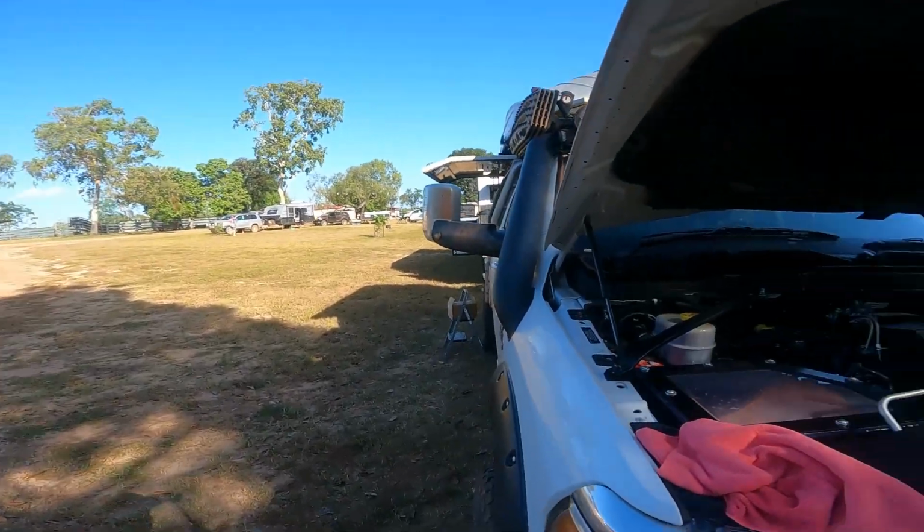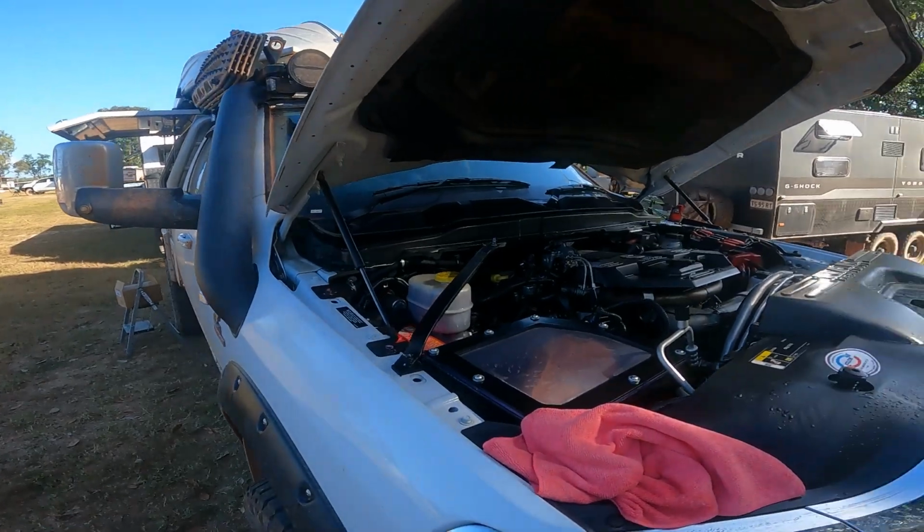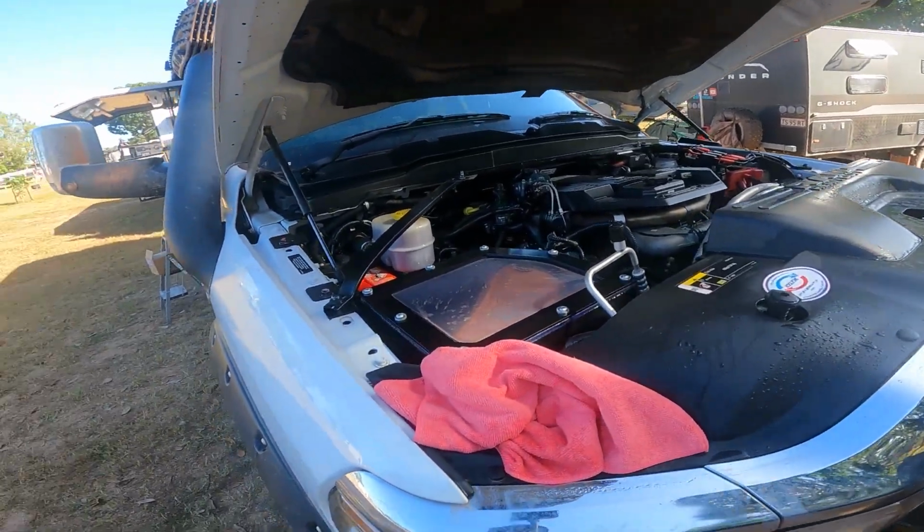So we've got the pre-filter off the snorkel. We're washing down the engine bay. I'm going to rip the air filter out, do all those preventative maintenance checks and everything like that since we are heading up the Cape. Pre-filter was dusty as hell. Filter's looking pretty dirty. Then we're going to go through, check all the wheel nuts, get under, grease some nipples, and yeah.